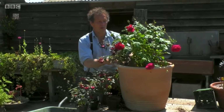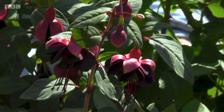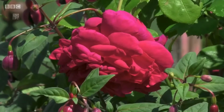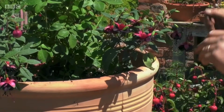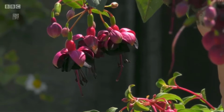So I'm going to put 4, I think, in here. Fuchsias really like semi-shade, and one of the good things about Thomas à Becket rose is that it will grow in shade. So we'll put that in there like that, and then put soil around them. If you've got any leaf mould, fuchsias are a plant that just love it.